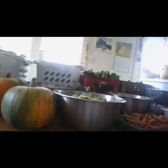Or a lot of times, if we just put coconut oil in a pan and fry them up crispy with a little bit of salt on them, they're pretty good. And then I have the big bowl of green beans. See how big the bowls are? They're pretty big bowls.